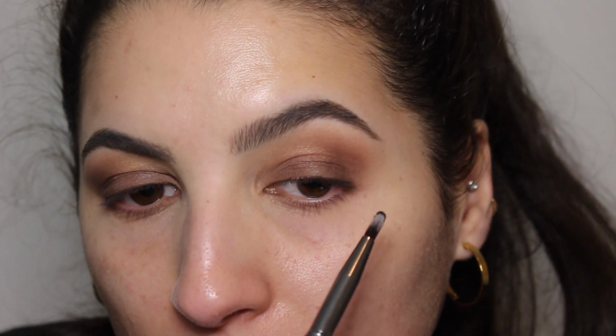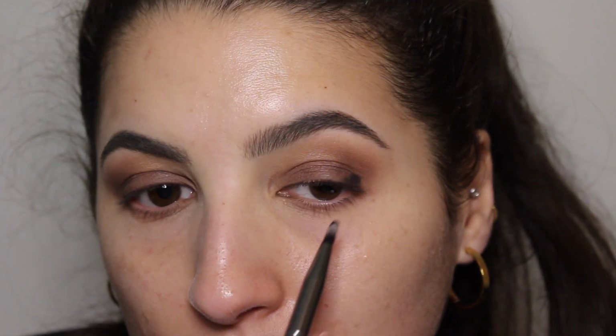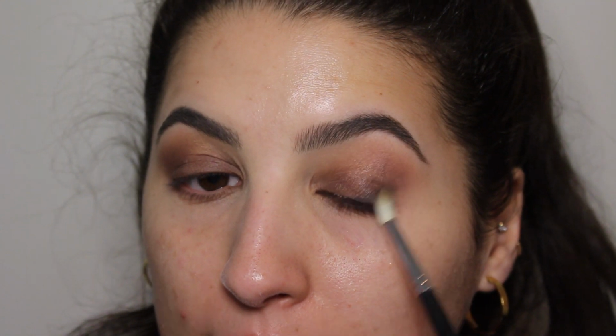I'm going into a black eyeshadow, and I'm going to concentrate this on the outer part of my eye. Now that I've placed that on that corner of the eye, I'm going in with a small blending brush, and I'm just going to blend that in place. Very small little blending strokes. We're just trying to keep it on that outer portion of the eye so it can give us that feline look.